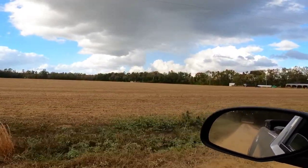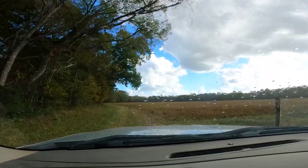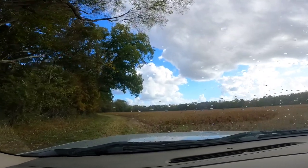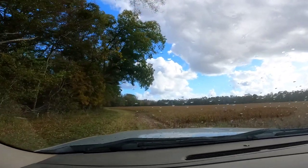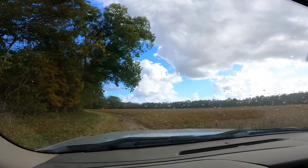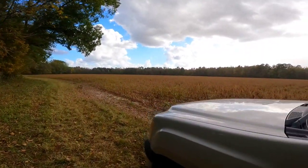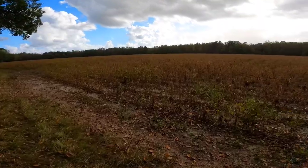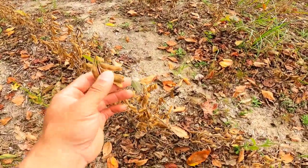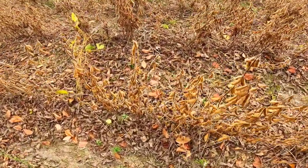He finished that field and he's unhooking from the header there. Wait a minute, look at the windshield, you guys. There are some raindrops coming down. Oh man, that might put a halt to Dan's soybean harvesting if it comes very much rain. Because just like with peanuts, you don't want the soybean pods and the bushes to be wet.